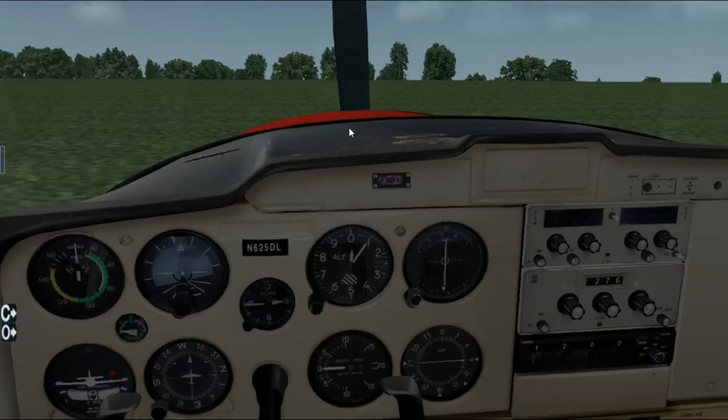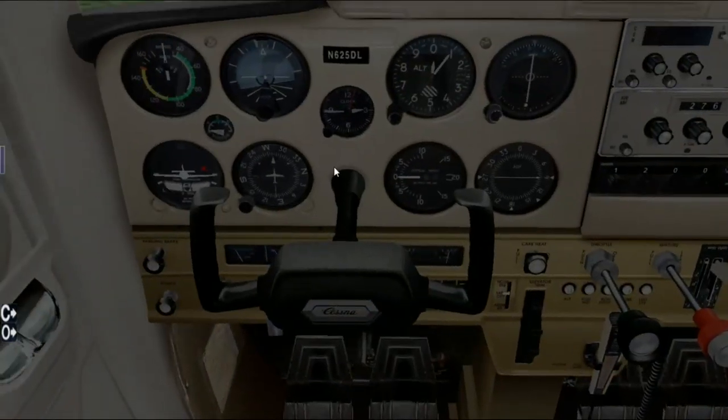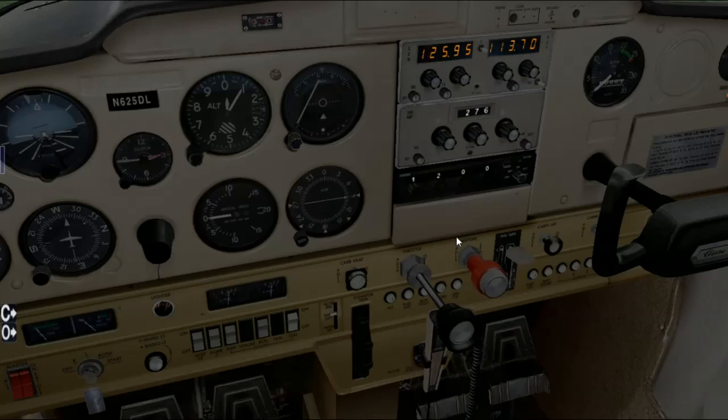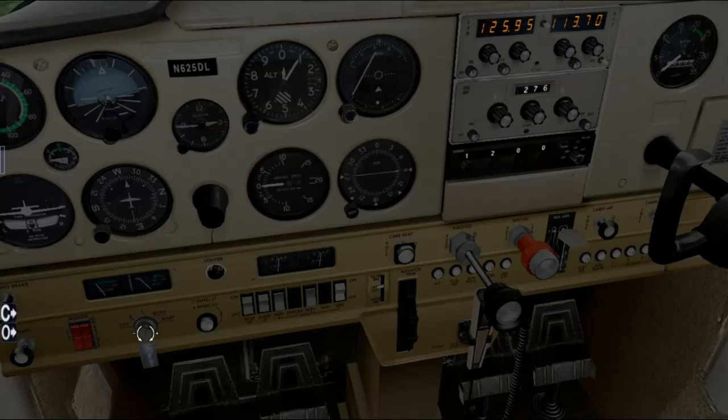Yeah, I love how this terrain is sloped. In real life, it is not. This is my home airport. It is VT-8, Shelburne. Anyway, let's go ahead and bump that up, and we'll turn on the beacon and the nav lights. Give it a little bit of throttle, half inch. Turn that, turn, and we are started.